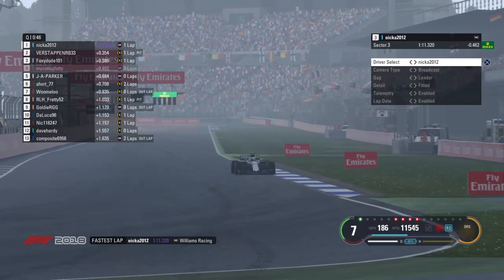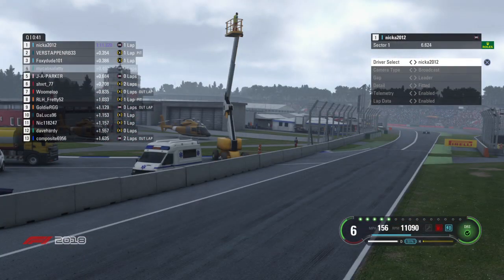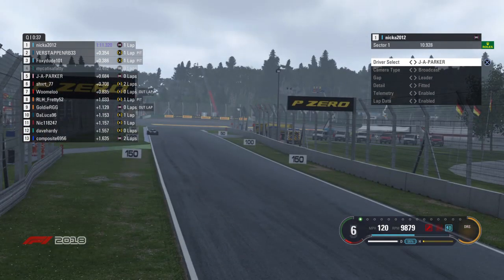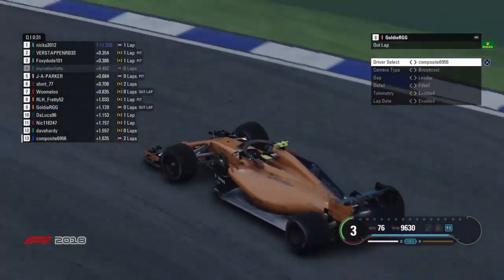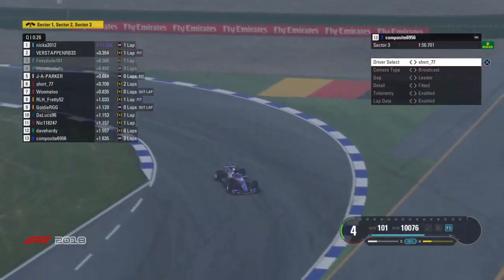Nika, I believe he will. He's got pole. Nika, an 111.3. He will take pole position at the moment. The only person who can really beat him is Parker or maybe even Goldie. Goldie wants to snatch it from him. Maybe even Composite. Probably. Oh, if Foxy does retire, he won't be able to do any better.